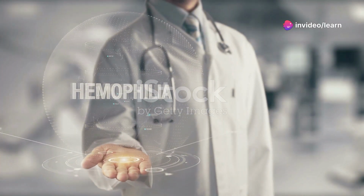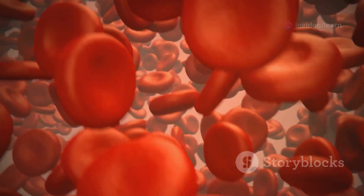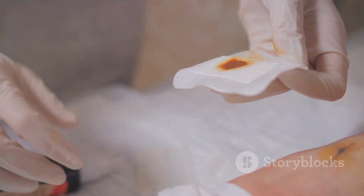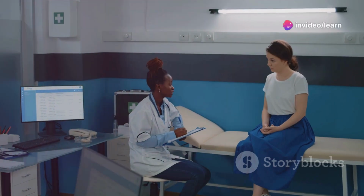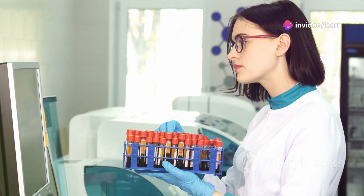Hemophilia is a rare medical condition. It affects the blood's ability to clot properly. Clotting is important. It stops bleeding after an injury. People with hemophilia bleed for a longer time than others. They may also bleed internally, even without an injury. This happens because they lack certain proteins in their blood.